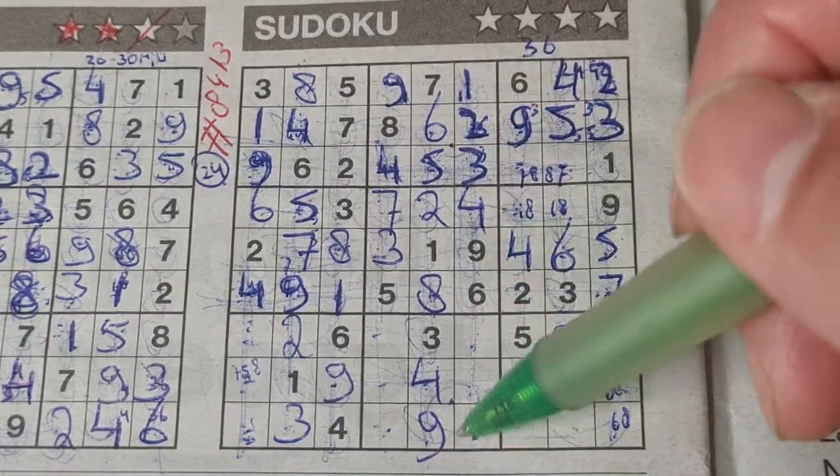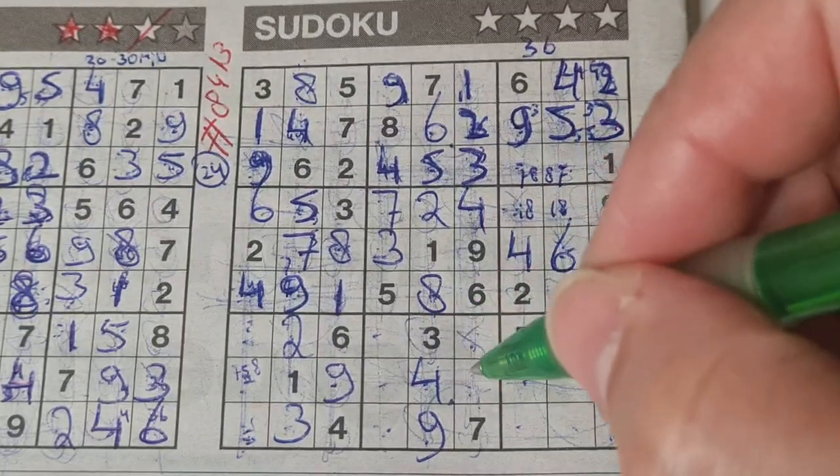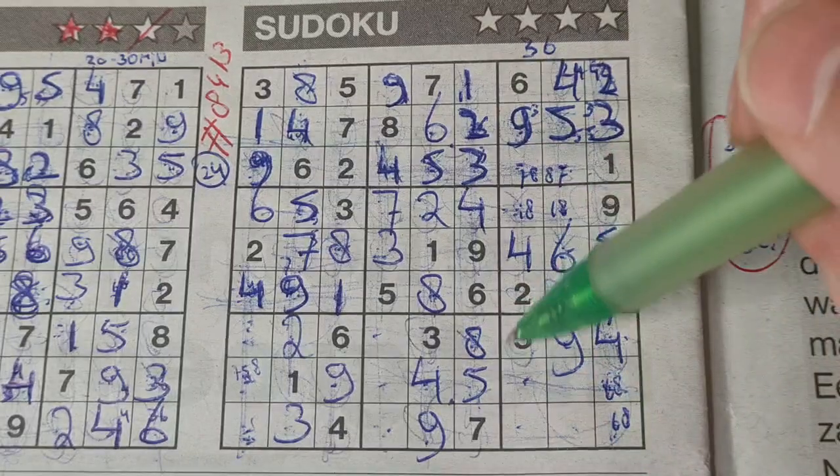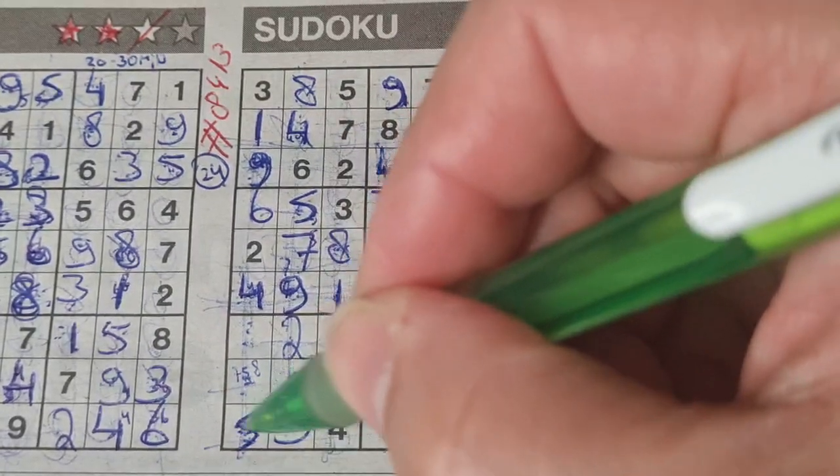5 is missing, the 6, the 7, 8 is missing. 5 and 8. We have 5 in this row, no 5 there. 5 should be here, and 8 goes there. 5 in this row, 5 in the row below, so last row, the only place left of 5 should be there.